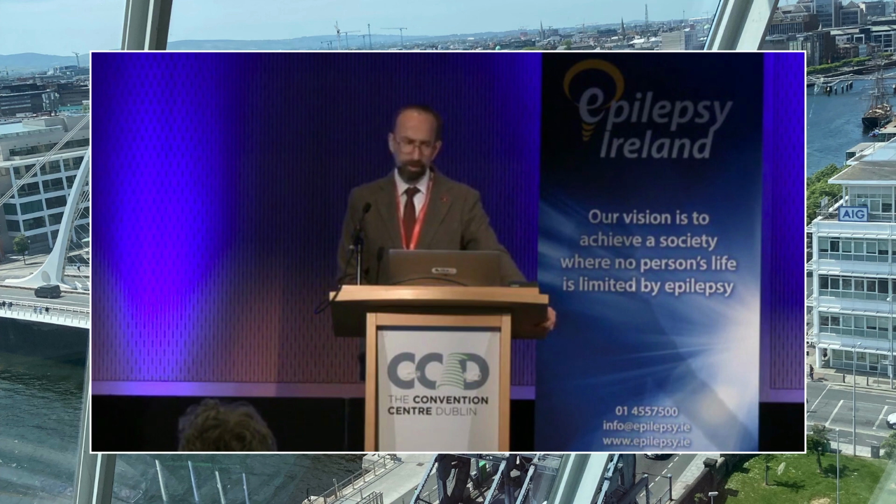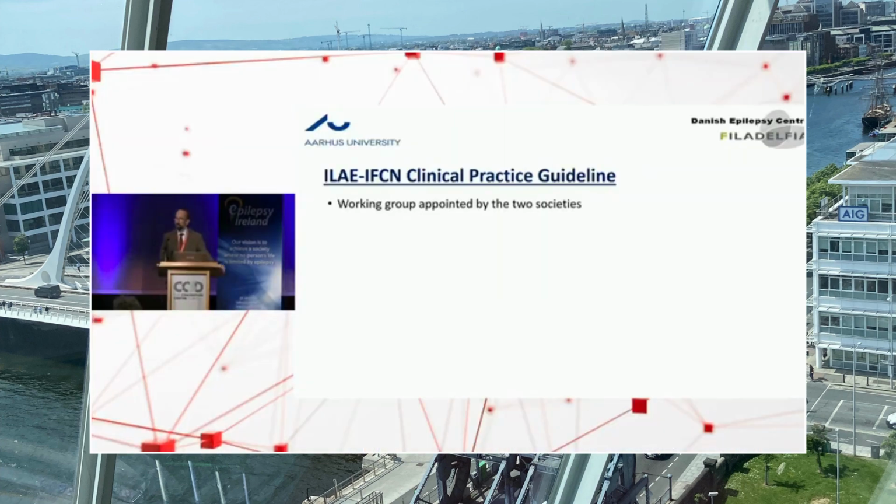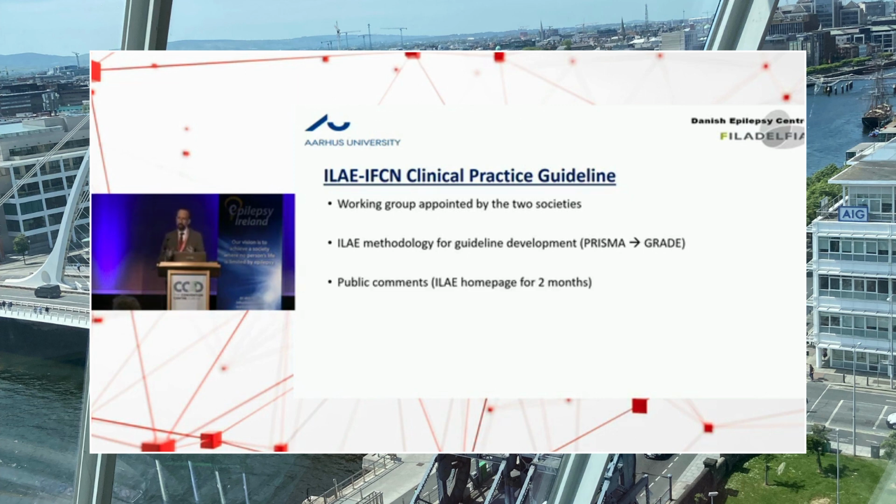So this has been developed by a working group approved by both societies, the Epilepsy Society and the Neurophysiology Society. And we used a very rigorous methodology for guideline development. So we had a systematic literature review, and then we used the GRADE method to weigh the evidence. And then our guideline proposal was out there for public hearing, for public comments for 2 months on the homepage of the International League Against Epilepsy. And very importantly, it was also reviewed by the IBE, the patients' organization. And then in the end, it was endorsed by both societies.